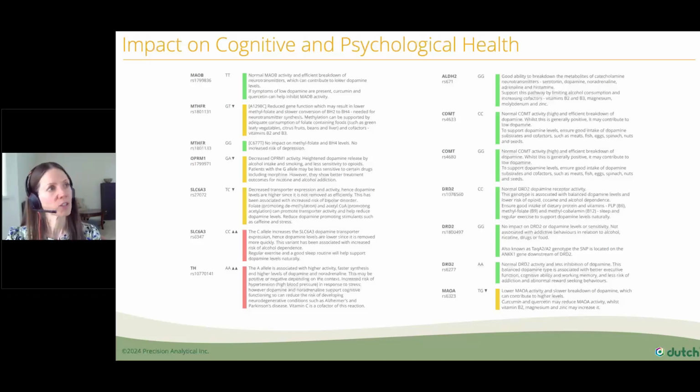Some of the psychological effects we can see when there are genetic mutations like this, or an alteration in dopamine reflected in HVA, is mood and motivation. HVA will reflect the levels of dopamine and help us to understand what drives the patient. Is their depression or anxiety stemming from a dopamine issue? Often, chronic stress is going to play a role.